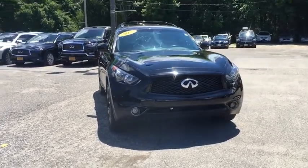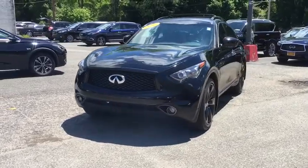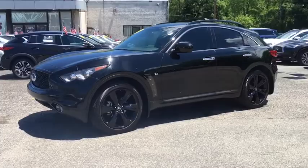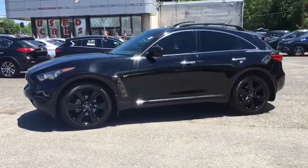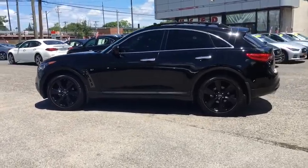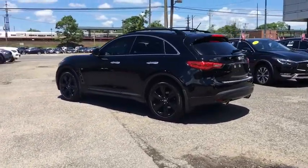2017 Infiniti QX70. The Infiniti QX70 offers the performance of a sports sedan with the convenience of a crossover SUV. The QX70's interior utilizes high-end finishes and displays soft flowing lines that are sure to catch your attention. This vehicle has less than 30,000 miles.